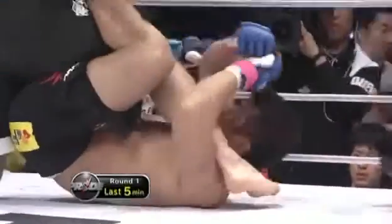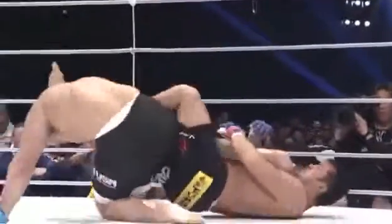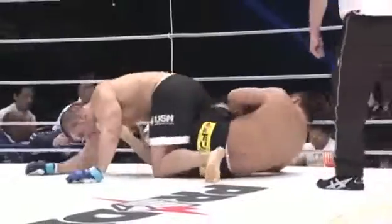Yoshida's a little hurt here. He's a little hurt, but he's got to hold his ankle. He can roll himself into a knee bar. Thompson needs to get his ankle back and get his knee on the ground to stop this. That last Thompson right stung, no doubt about it.